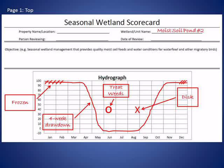Another example, in this case, it hasn't been disturbed in a while, and so you can do your drawdowns as normal, and this might be the year that you need to treat your weeds and do some fall disking, and then that'll set the stage for your early succession drawdown next spring.